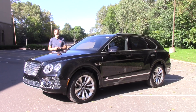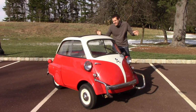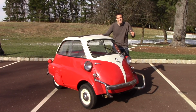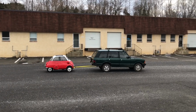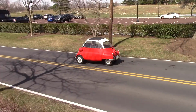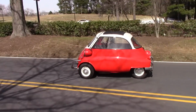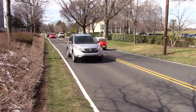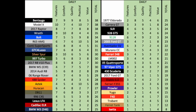Most other cars didn't do so well in the daily category, but the truly stunning number is the Isetta. After receiving the minimum score of 1 in features, comfort, practicality, and quality, remember it broke down on me during the video, along with a 4 in value, since they're more expensive than you might think, it received a mere 8 out of 50 in the daily categories. This proves the DougScore is working brilliantly, since I can't imagine a car I'd less want to drive every single day. Also, one other note, look closely and you'll see the 488 Spider finished the daily categories 1 ahead of the Huracan. These cars are in an amazingly tight race.